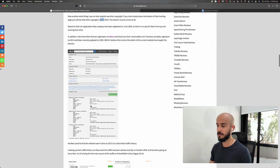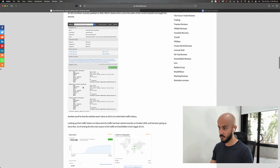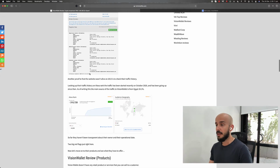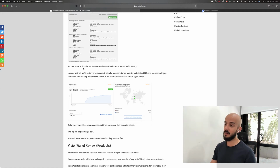And as you can see, there's a bunch of contact information for the domain address, but it's not really informative. It's from Nassau, basically. That's the domain address, which looks shady to me. So that's another proof that they're lying. Another way to check that they haven't been online and live since 2013 is to check the traffic.